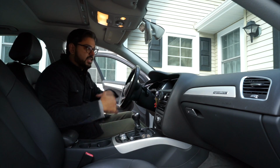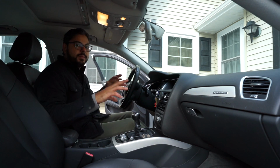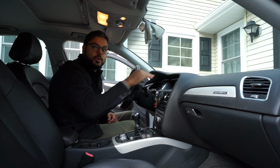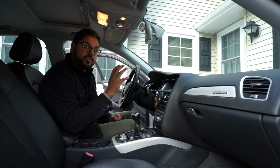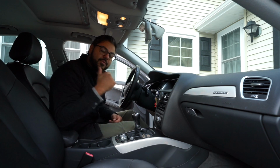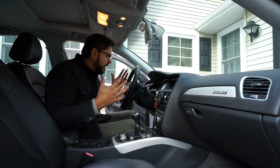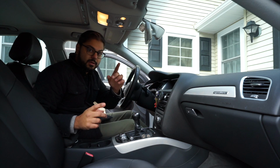So this Audi has a 10-speaker system. The most prominent speakers that you're going to notice that's different from any other car is the center channel speaker, which is great for voice calls. It's great for listening to podcasts, and the rear deck subwoofer. It's not an amazing thumping hard subwoofer, but it works.